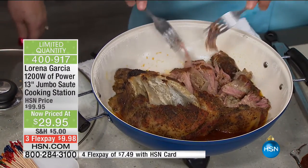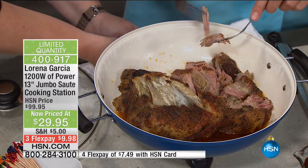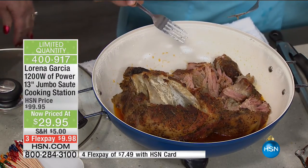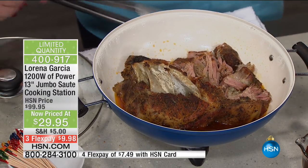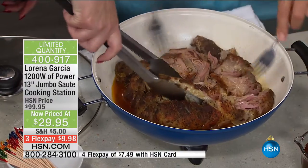But that's an excellent point. So you can do low and slow, which is a low temperature for a long period of time. Or you can do fast and furious. So if you're braising, or you can sear, or if you're frying chicken, you could do it all.